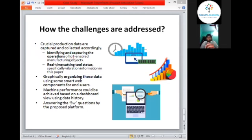Crucial production data is being captured and stored accordingly. Now there are two types of information which are very critical. First is the IoT-enabled manufacturing objects whose operation and behaviors are clearly identified and captured. Such data could be used for evaluating various performances and generating statistics, analytic reports, etc. Second is real-time cutting tool status, specifically the vibration information in this paper. And using this data, the real-time machine vibration status could be monitored.